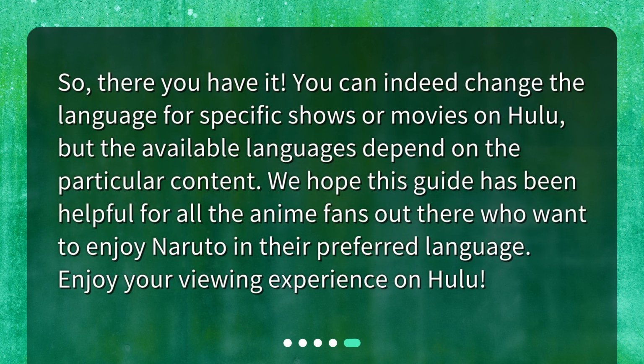So, there you have it. You can indeed change the language for specific shows or movies on Hulu, but the available languages depend on the particular content. We hope this guide has been helpful for all the anime fans out there who want to enjoy Naruto in their preferred language.